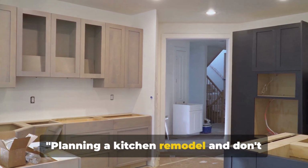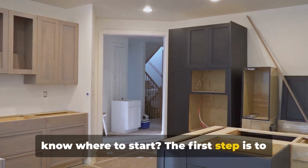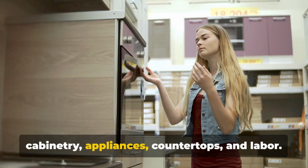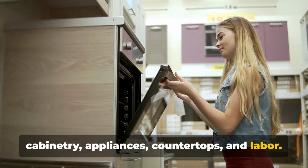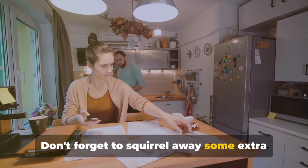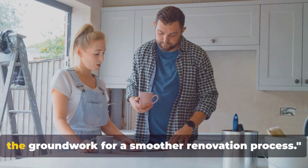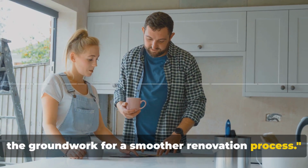Planning a kitchen remodel and don't know where to start? The first step is to establish your budget. Consider important elements like cabinetry, appliances, countertops, and labor. Don't forget to squirrel away some extra funds for those unexpected expenses. By setting a clear budget, you're laying the groundwork for a smoother renovation process.